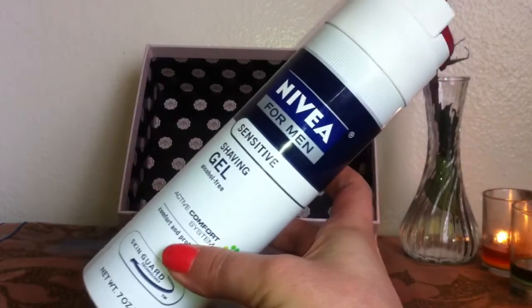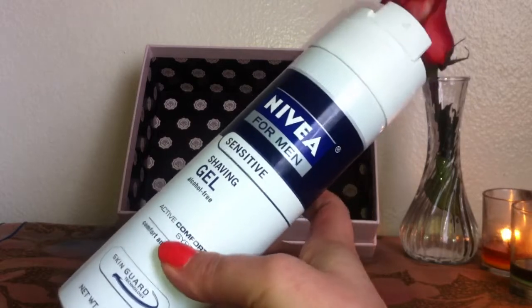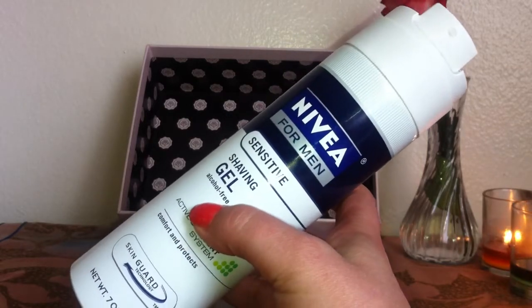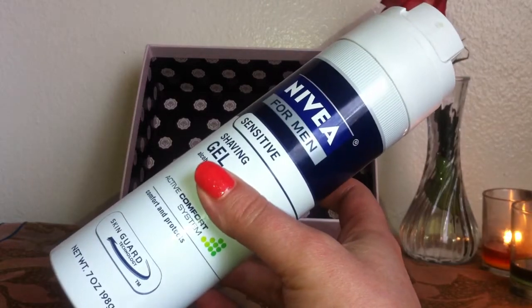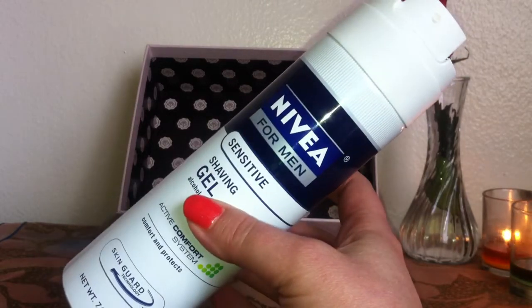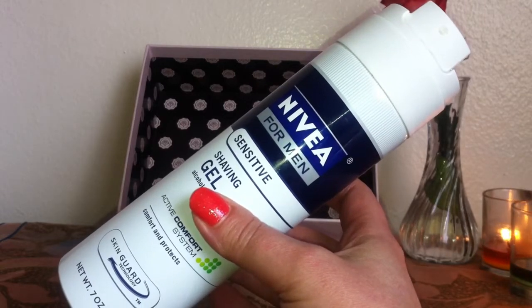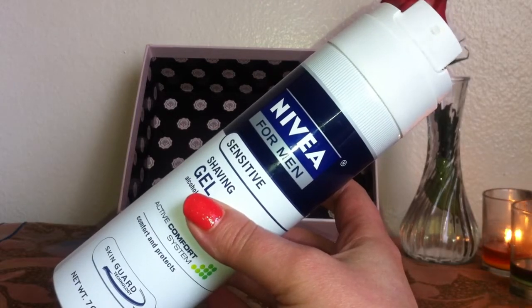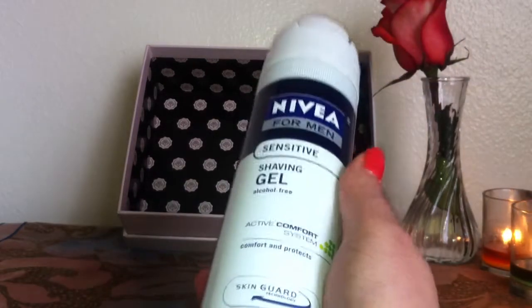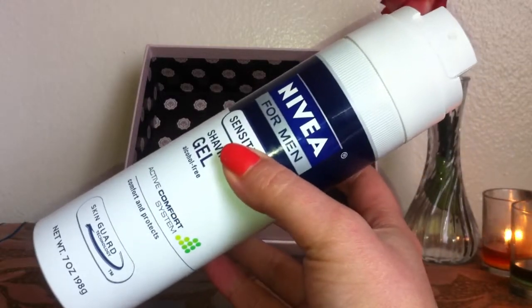Okay, so my first empty is a Nivea shaving cream for men. It's obviously not a sample, but it is inspired by one. I think it was the Fab Beauty shave cream that I got sent in the Glossybox. I absolutely loved that, and I typically use body wash for my legs, and I definitely could not go back to that. So, of course, I stole my boyfriend's shaving cream, and I actually really liked it.